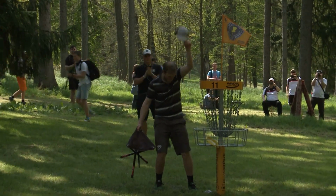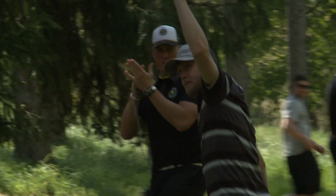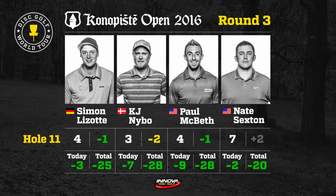Good form. Little tip of the cap to the gallery there. A little congrats from Avery. And that is going to tie Paul and KJ at 28 under par.